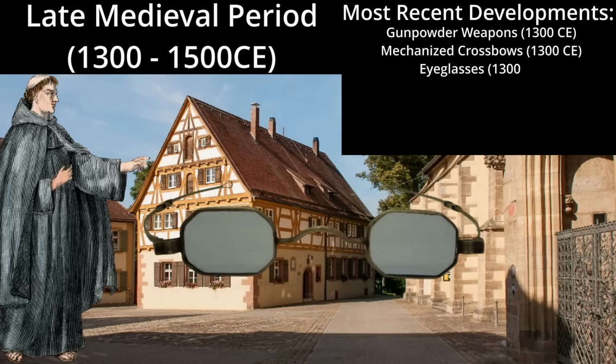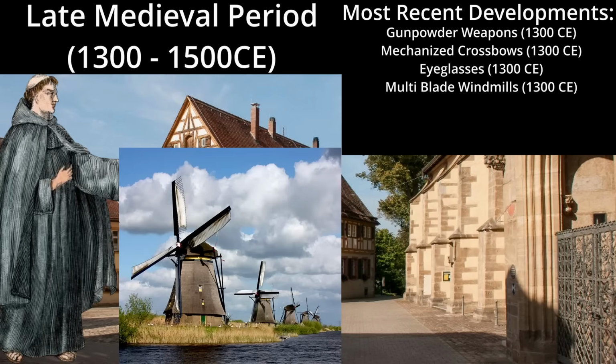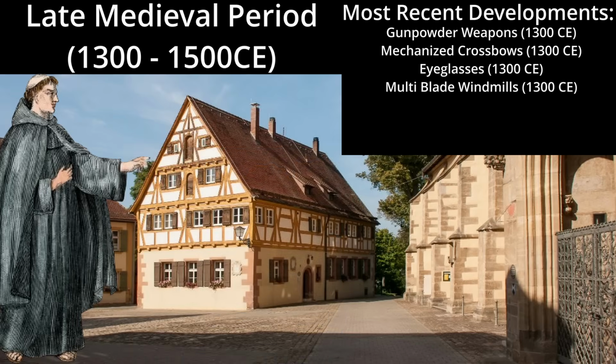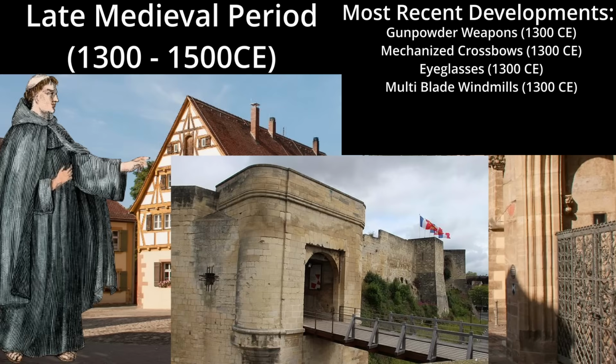Better eyeglasses fine-tuned for reading were also invented, and the multi-blade windmills got updated for the millionth time. Bartholomew also just realized having a moat around his castles is not that useful when you can't actually lift up the bridge to get in, so he got tinkering and came up with the drawbridge.